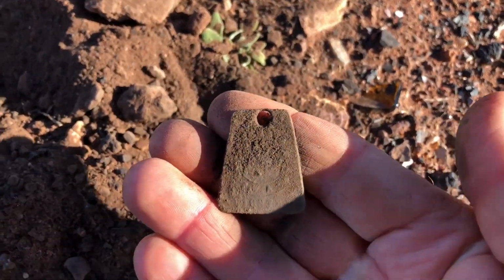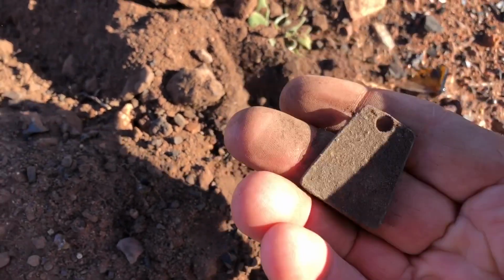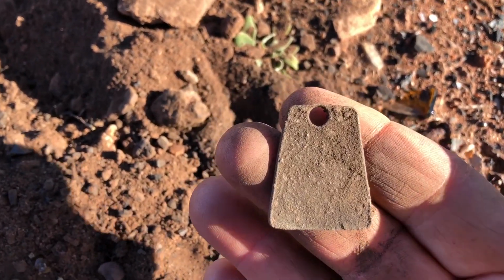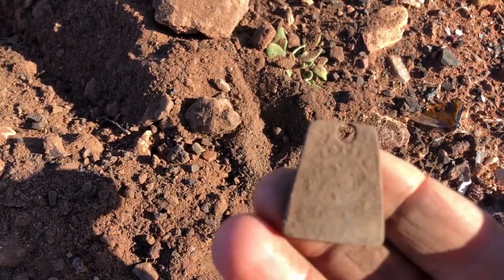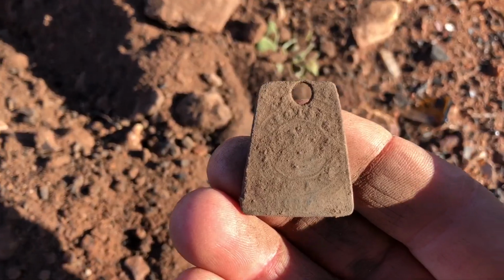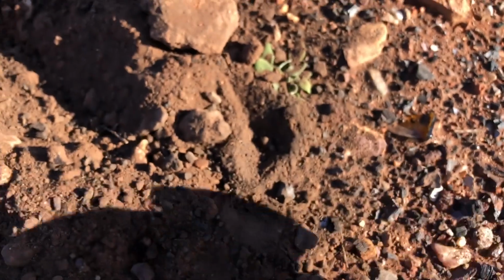Yeah, definitely a dog tag. I'd say it's going to be around the 1920s. Can't read any information off it as yet. She's pretty crusty. This is an ash pile, so this would have been burnt. So I'll give it a bit of a brush and we can see what we've got.